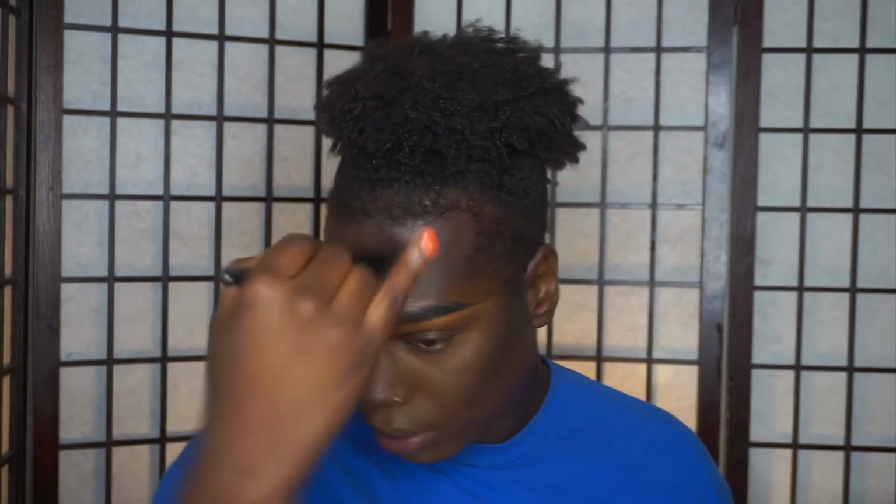I'm not the best at finding contour colors and everything like that, you guys. I'm really not. I just do what's dark for drag. I hope this looks good. I am not a professional makeup artist, but I just know a little bit about makeup and I want to teach y'all what I know and how you can make things work if you don't got it. So that's what I'm doing. If you don't got it, you can make it work.